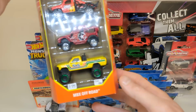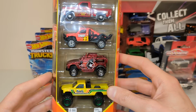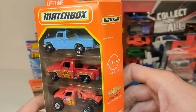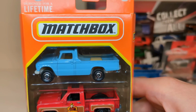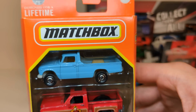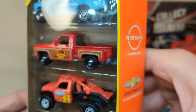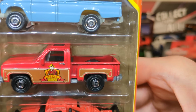And then this one is kind of interesting, the MBX Off-Road. This has all previously released vehicles in it, but most of them are kind of interesting to acquire. The first one, the 1962 Nissan Junior, was first released in the mainline in 2017, so this was a new model then. So already have that, not that interesting. But then we got the 1975 Chevy Stepside pickup. This one was first released in a 2015 Farm 5-pack.